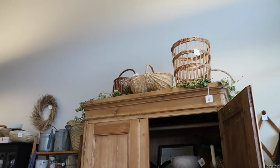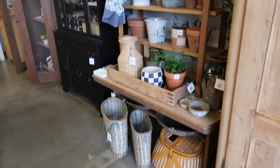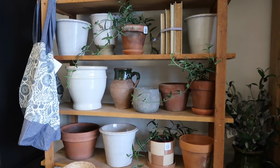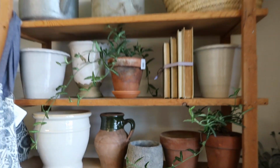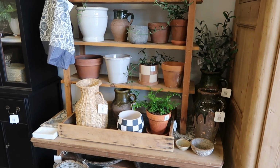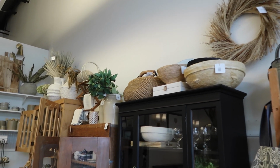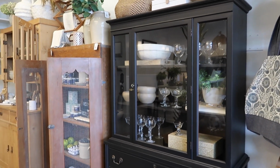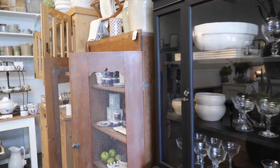Oh, I love that so much. And then she has this little garden area right here, which I really love. All of the different pots. She has terracotta pots in here and this gorgeous olive jug. It's just really fun to come to these curated stores to see how they style and the selections, so that when you are decorating your home you can reference back to these stores and see them in a new light.